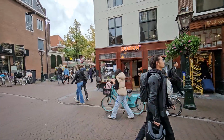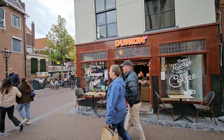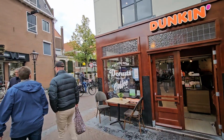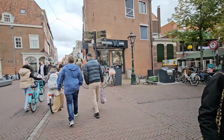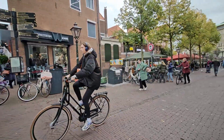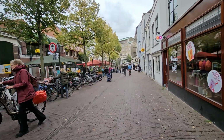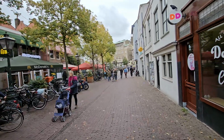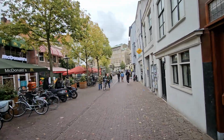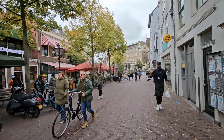That a North American import has made its way to the Netherlands. Dunkin' Donuts, don't eat it, it's very unhealthy. Generally, I find food in the Netherlands and Europe in general to be healthier than North America. I think it's the ingredients they use or something, but it's less likely for you to get fat here. And it's evidenced by the people that you see that you don't have the same obesity issue. They say that Europeans walk more.